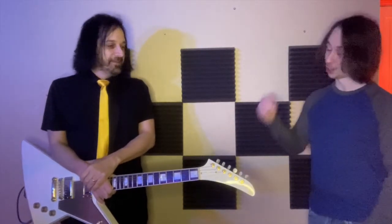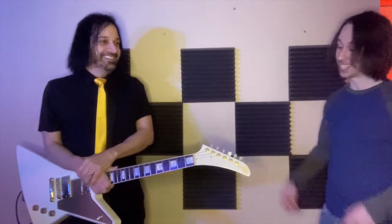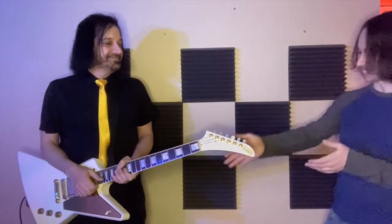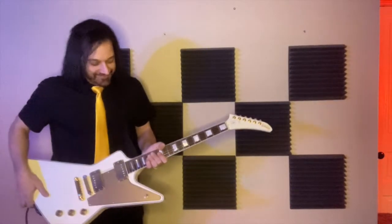Very cool. I like how determined you were to get your hands on it. You're like, listen, I gotta be one of the first, or the first, to have it. That is so cool. It's a beautiful guitar, man. I'm a sucker for a white guitar, and the gold plastics on the body and hardware up top really pop. Yeah.